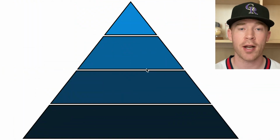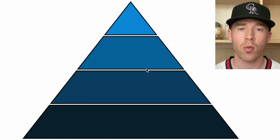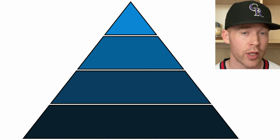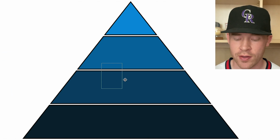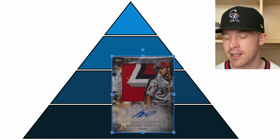All right, so let's just jump right into it. There are a couple of things that break those rules, but only slightly, and I'll explain why I think it's worth including them. So the very first card on this list is one of the cards that's going to break the rules. This is the Inception Jumbo Patch.